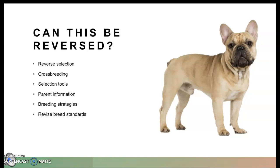When breeding, there are many strategies that can be used to avoid inbreeding and breeding related individuals. This can be very helpful in maintaining the genetic diversity within the population. To encourage all breeders to make a change in their breeding decisions, we can revise breed standards so the desired traits don't impact the health and welfare of the dog.